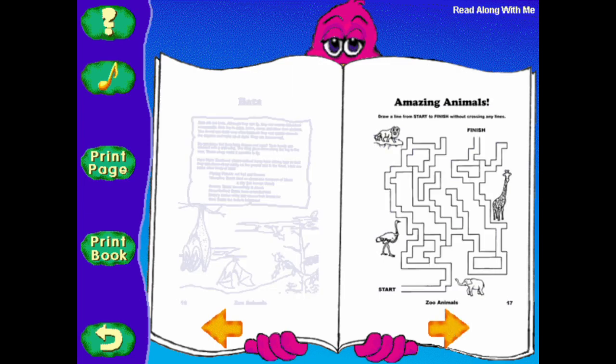Page 17. Amazing animals. Draw a line from start to finish without crossing any lines.